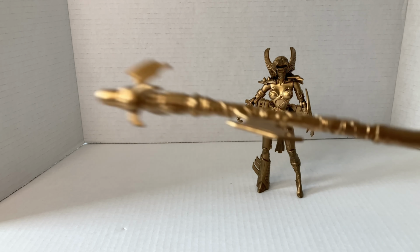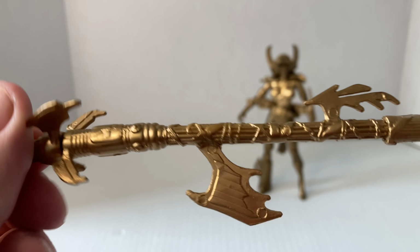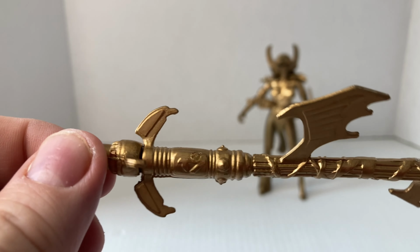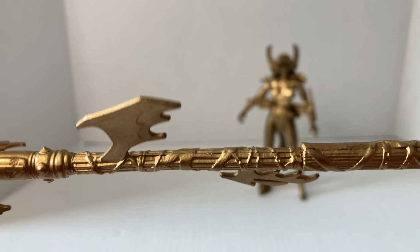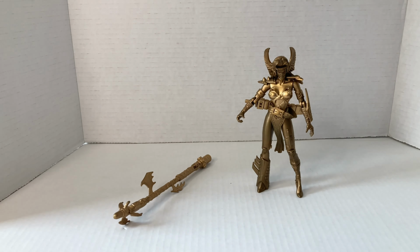So first off, we have her staff, which I believe is missing the launch part at the top, which is okay. That's all right. But still, nonetheless, very detailed golden staff all around. Got some spiked wings at the top, spiked wings as you go along, and it looks like it's bandaged almost. And then the top here would usually have a spiky piece that would launch out, if I'm not mistaken, because you have this little part right here that you can press and it would just clip on and off. So there's the staff that goes with her.